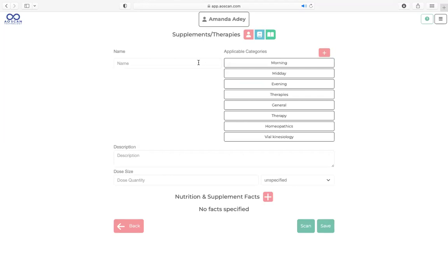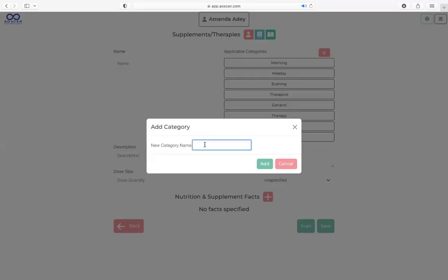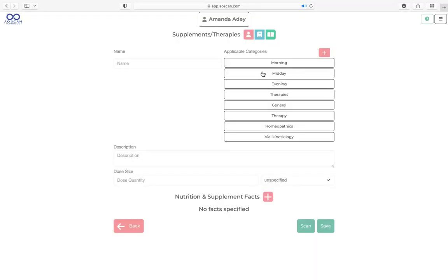Well, you just, obviously, you come in here where your supplements and therapies are, and you start to add them in. Here's the category. So this is what I thought you might have meant. Like, you can actually add a category. Okay. Yep. So I probably didn't realize that you can add a category there.